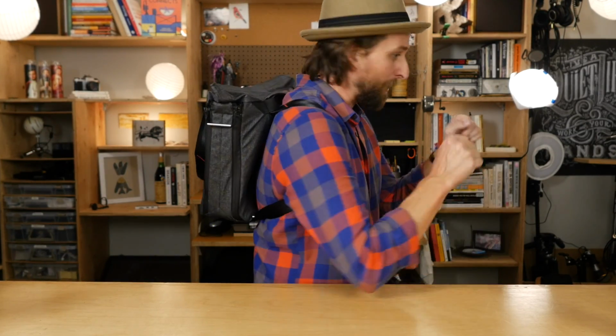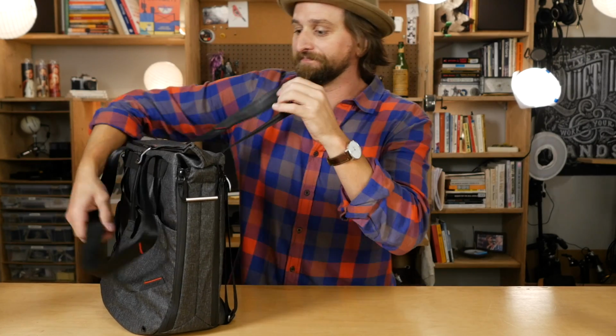I fell in love with it, okay? You can adjust the straps to have a pretty comfortable fit. It's not a huge bag, so it's never really that heavy. When I'm riding my bike, I'm doing this. When I'm walking down the street to go get my tacos, I just hold it like this. I loved using this bag.